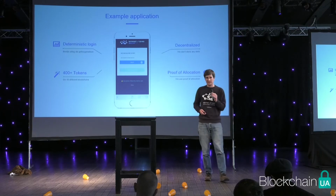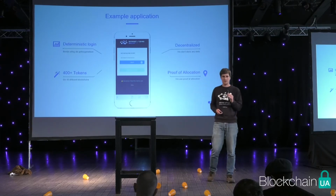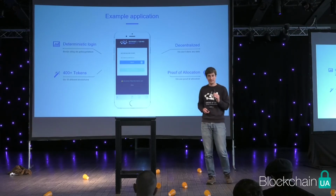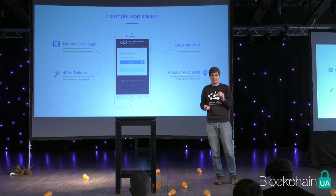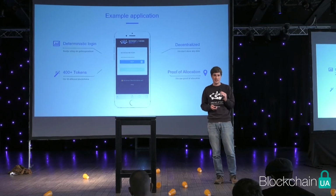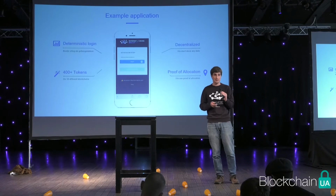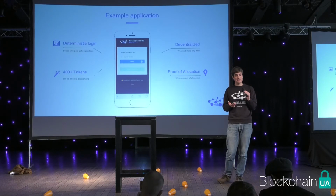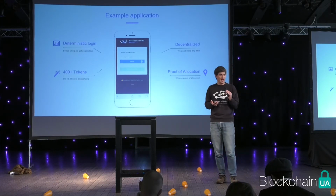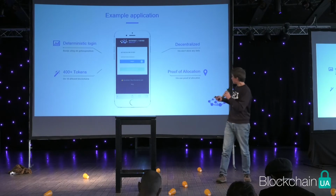So we've created an example application on top of the Hybrid D and Internet of Coins system. And it's simply a wallet. It's nothing new. It's just like many other wallets out there. However, it is deterministic, and it does support many different types of chains and also many different types of token systems. So not just Ethereum tokens, but also NEM tokens, NEM mosaics, Waves tokens, and NEO, etc.